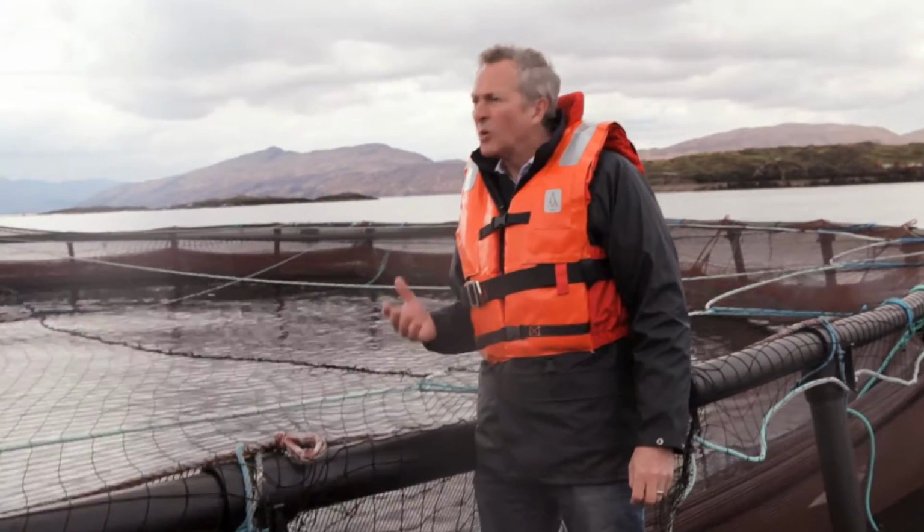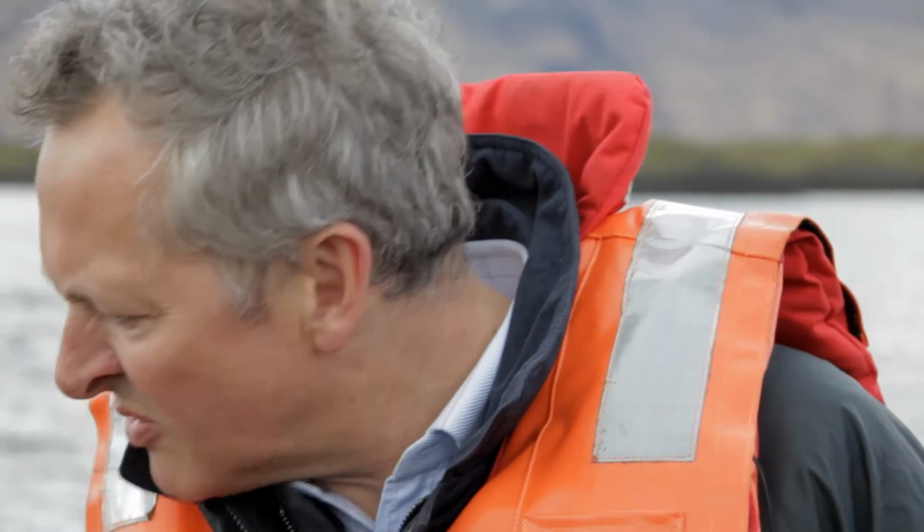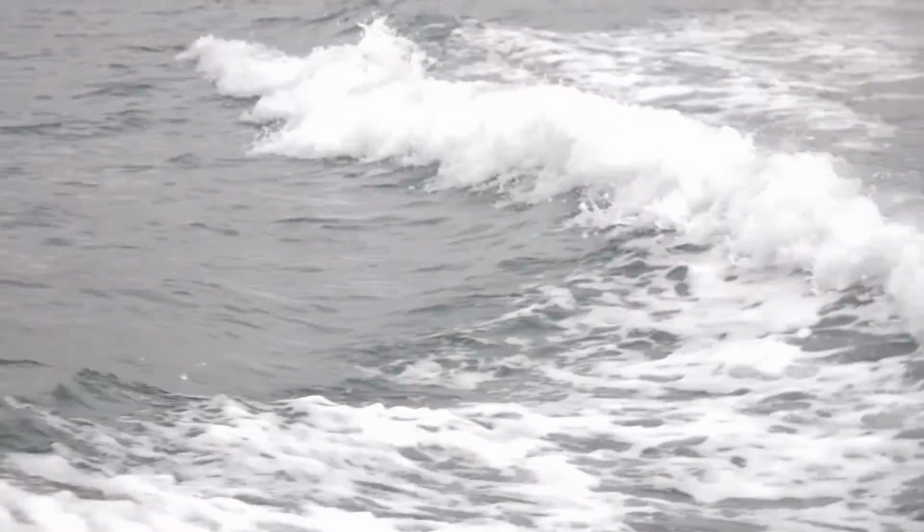It's been a number of years since I was last on a fish farm, and I'm really struck about how clean, how tidy, how organised it is out here. It really feels quite pristine, and the fish look in magnificent condition. There's no sign of algae, there's no sign of lice on them. They're really healthy looking fish.